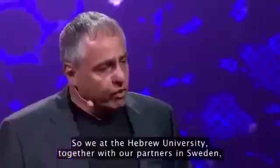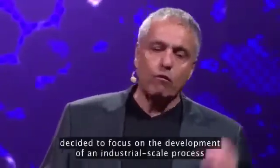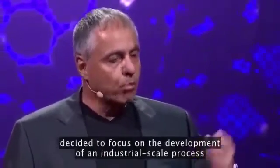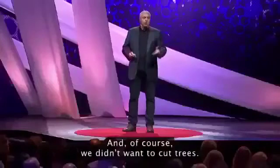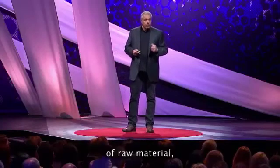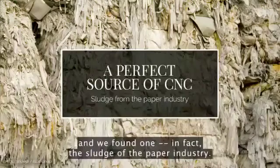So we at the Hebrew University, together with our partners in Sweden, decided to focus on development of an industrial scale process to produce this nanocellulose. And of course, we didn't want to cut trees. So we were looking for another source of raw material, and we found one. In fact, the sludge of the paper industry.